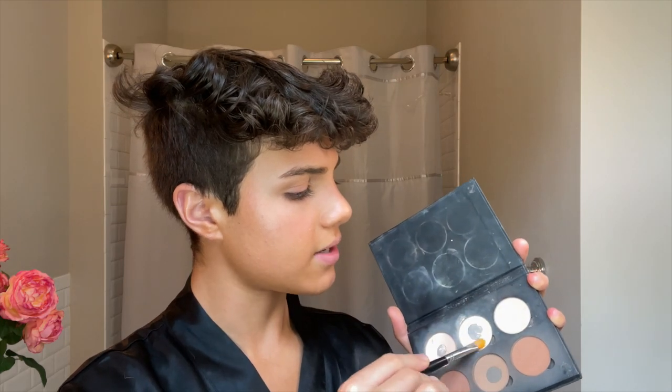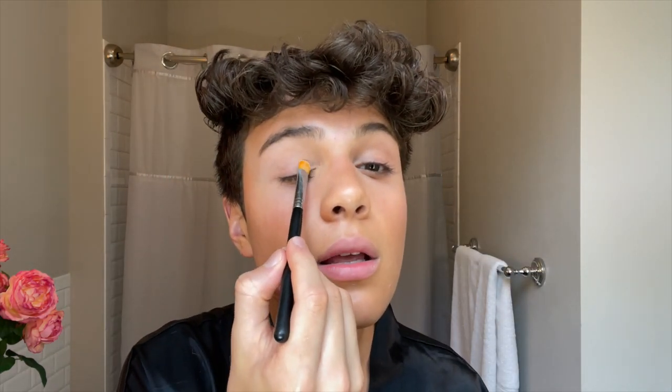Then still with this, I'm gonna grab the light colors, just gonna mix all three. And I like to put this right here. Then with a smaller brush, still going to those light colors, I like to put it right here, just to brighten that up, just to make sure that I look awake all day.